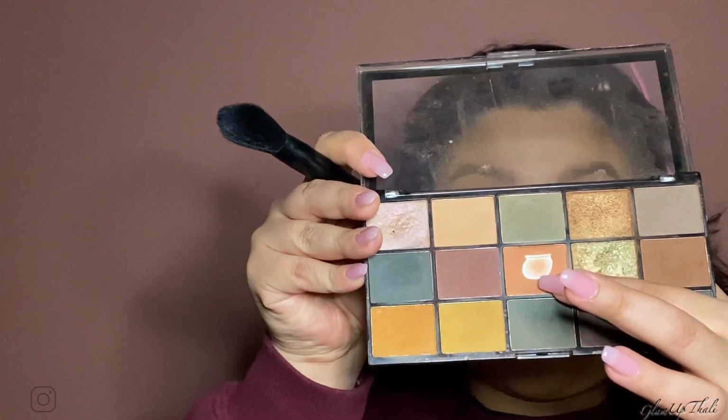Now for blush, I am actually going to use another Revolution Reloaded palette. Reloaded Division is what it's called. Go in here. And this one is really close to the, maybe that one. Really close to the Pam. Okay, and then smile.